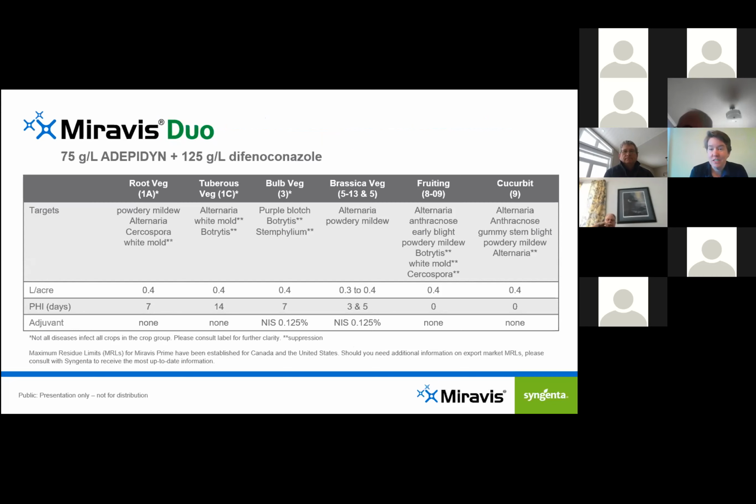So now we're going to launch into the actual products themselves. We have Miravis Duo as the first one. This is adepidin plus difenoconazole. Difenoconazole, you may be familiar with it in the top brands from Syngenta. So we have Aprovia Top, Quadris Top. Top means difenoconazole. Now, we've switched it to Duo just to confuse the issue a bit more. But bottom line is it's a mixture of adepidin and a group 3 in difenoconazole. The main take-home message for this is Miravis Duo is your leaf spot and your powdery mildew product.